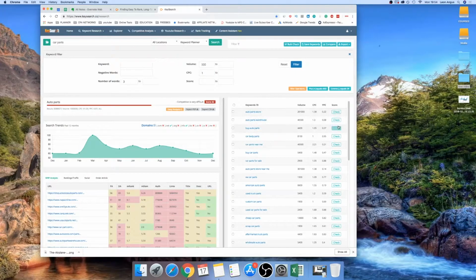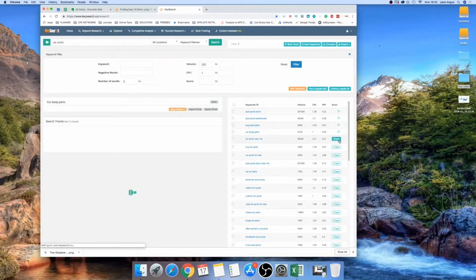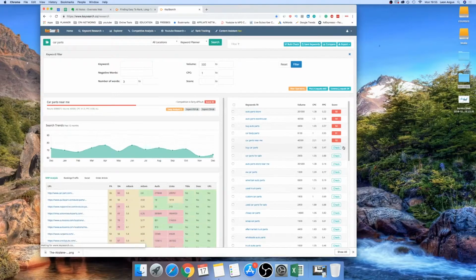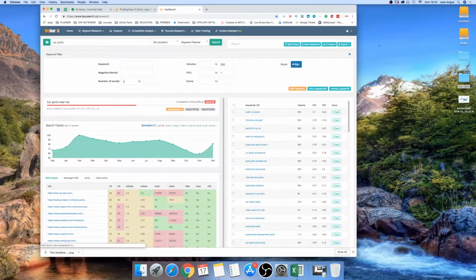Okay, so I don't use it specifically in this way, but I'm just following exactly what they've said first of all, just to get an idea. So these are still bringing up that sort of high competition keywords. What I would do is put a 1 in there, and then I'm not really fussed about traffic, so I'd put that 500 maximum, and then number of words we want 3 or more. So that's what I would be getting at.